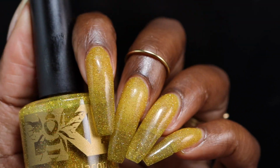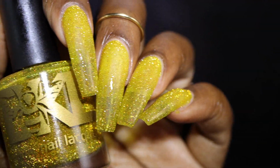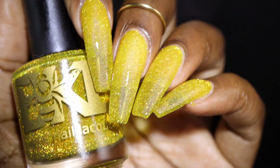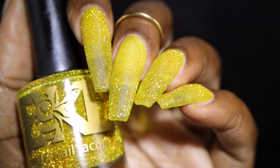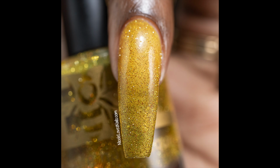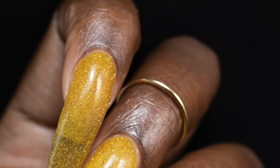For all of the light reflective polishes in this release, I did use the KB Shimmer Smooth Moves Glitter Smoothing Top Coat, as well as the KB Shimmer Quick Dry Top Coat. As you're seeing here, this was very reflective. Due to the thickness of this polish, I opted for only swatching it in 2 coats. I was a little cautious on how thick the nail would look in 3.